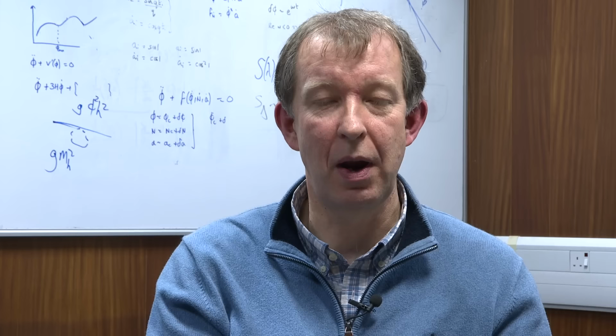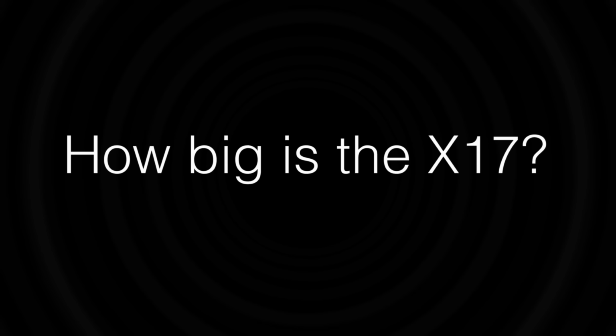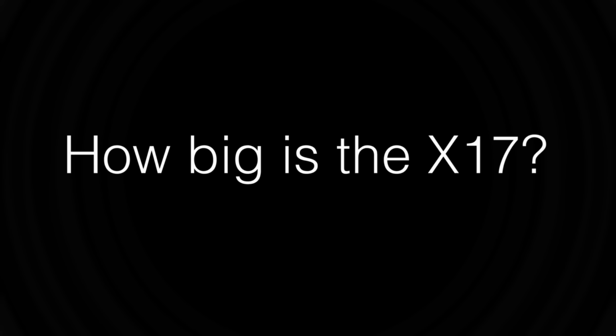If we imagine the X17 particle is legit, it is real, right? What can you tell me about it? Can you give me an idea of how big it is and what charge it is?